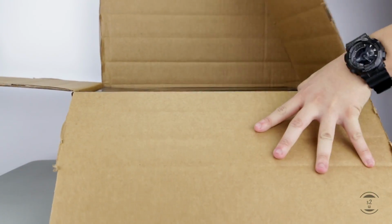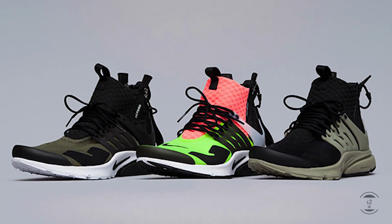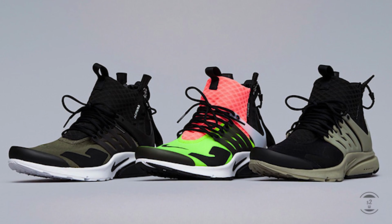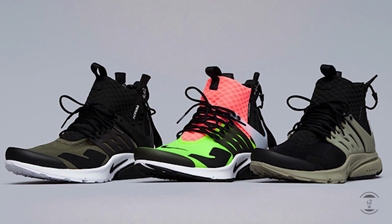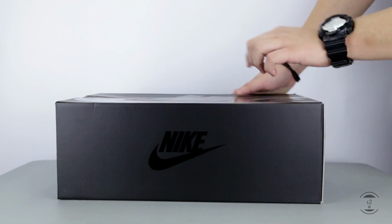In this video, I was able to grab one of the most sought after Nike collabs that dropped recently. This release marks a successor to the batch of 3 mid-top Prestos that they originally released with massive popularity back in 2016. Today, I have the Nike Air Presto by ACRONYM in the Racer Pink colorway here for a review.